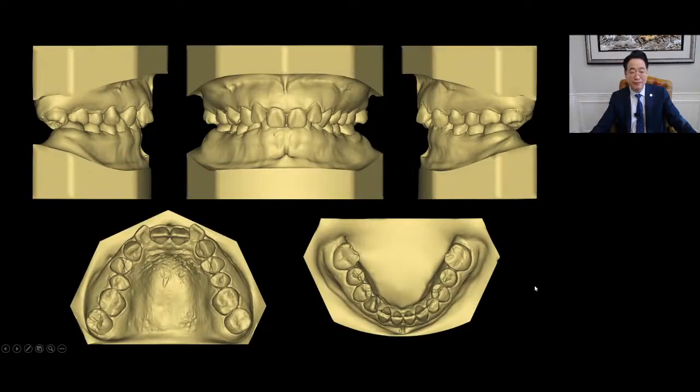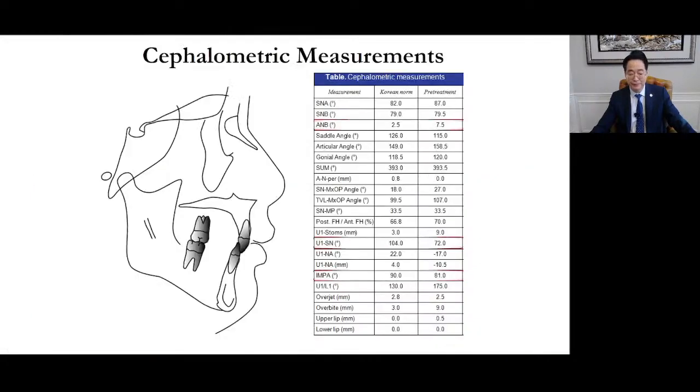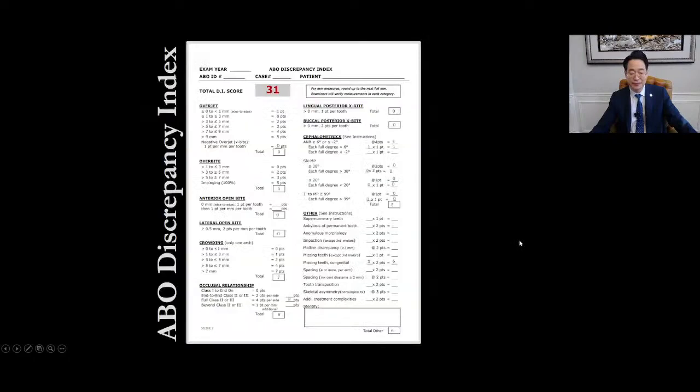Pre-treatment dental models. Pre-treatment lateral cephalogram and tracing. She had a skeletal Class 2 pattern with retroclined incisors. Pre-treatment panorex showing extrusion of upper sevens and missing lower sevens. Her ABO, American Board of Orthodontics, Discrepancy Index (DI) score was 31. If the ABO score is higher than 20, it is a difficult case.